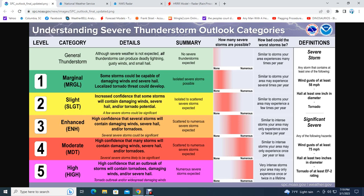Now we're going to roll into category 4, moderate risk: high confidence that many storms will contain damaging winds, severe hail, and or tornadoes. Several severe storms are likely to be significant. Scattered to numerous severe thunderstorms are expected. Category number 5, a high risk: high confidence that an outbreak of storms will contain tornadoes, damaging winds, and or severe hail. Tornado outbreaks and or widespread damaging wind. That means numerous severe thunderstorms are expected.